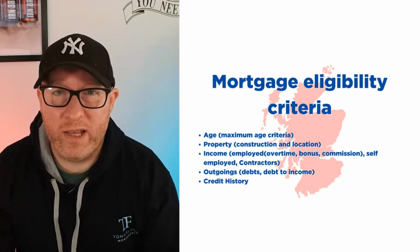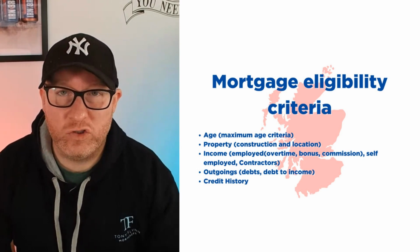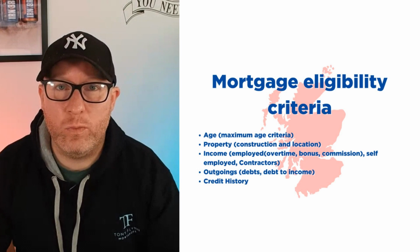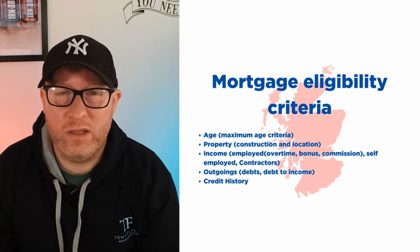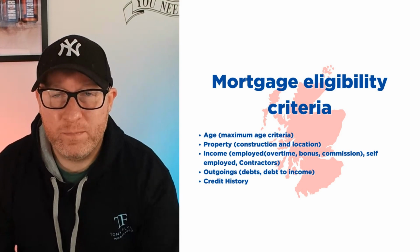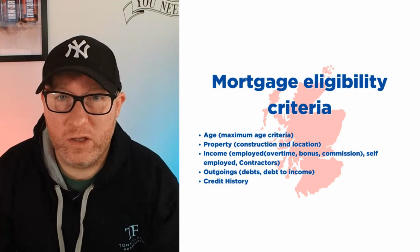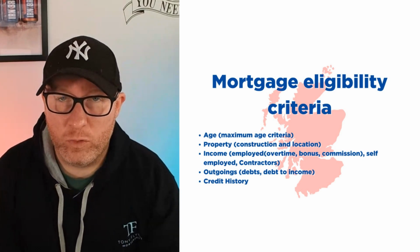If you are planning to buy a rental property, that criteria can be completely different because of the structure of it. Because it's an investment, there are a lot more lenders willing to offer longer. But typically speaking, if you're looking to buy a property to live in, you can usually take it up to age 70. But there are lenders out there that can go beyond that. So if you need to, the options could be there for you.